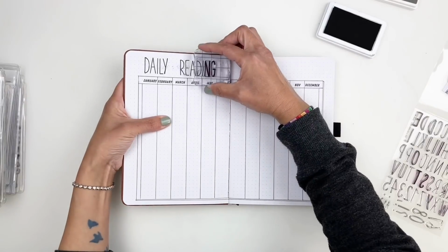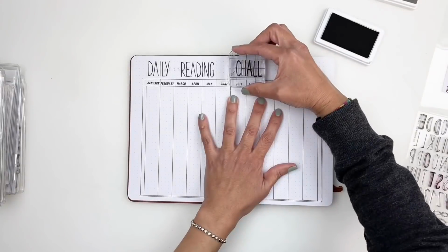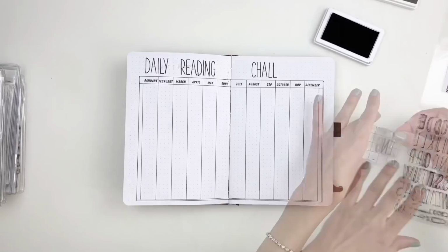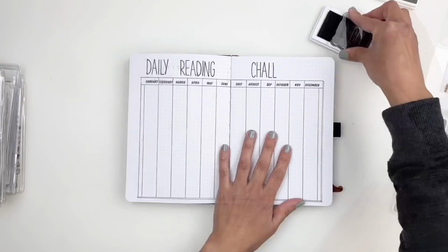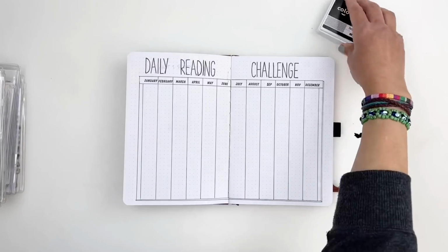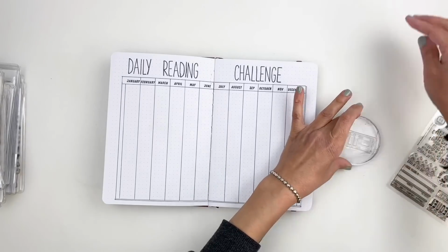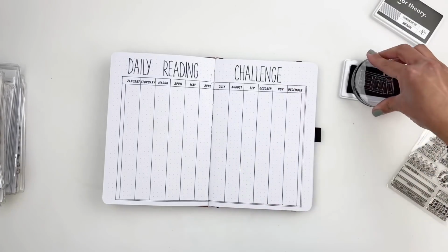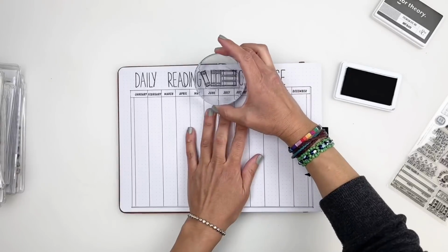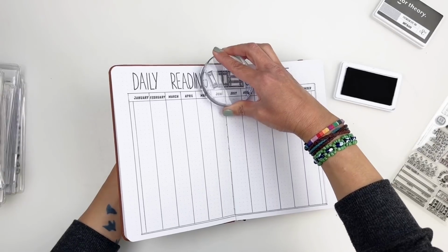So while I was stamping my title, I didn't really care if they were centered or not. You're going to see this a lot throughout my titles, or my pages, but that doesn't bother me because I knew I wanted to use my book stamps to fill in between the words, if that makes sense. So you can see the reading and the challenge are pretty far away from each other, but that was on purpose because I wanted to use my book stamps to fill those spaces out. That way I can use more of my stamps and add more color to my spreads. So I end up using a lot of different book stamps for these spreads.